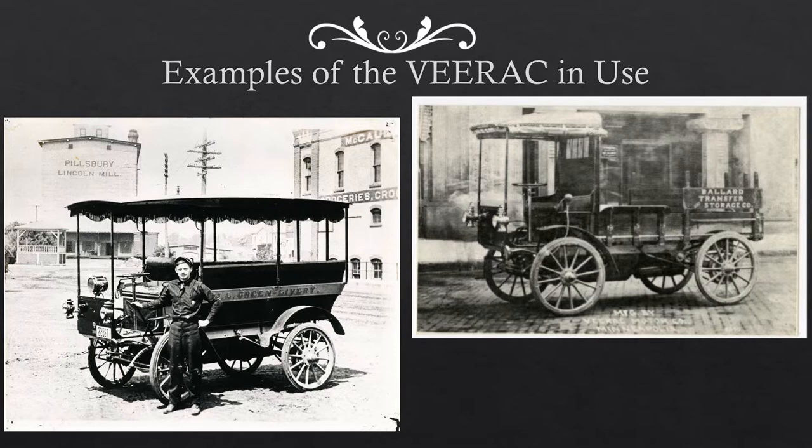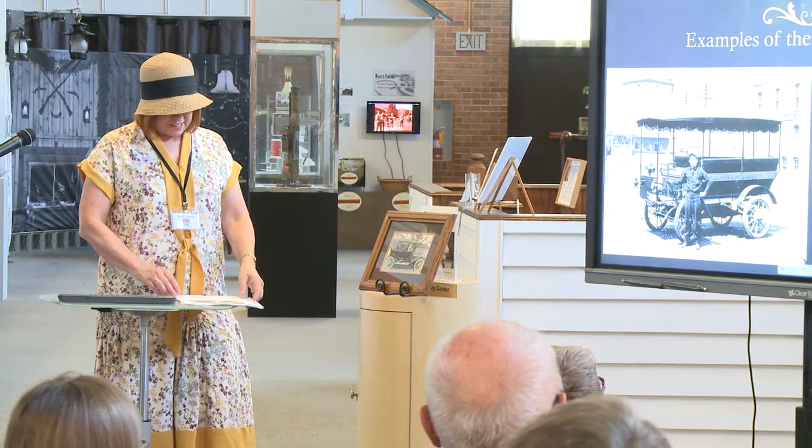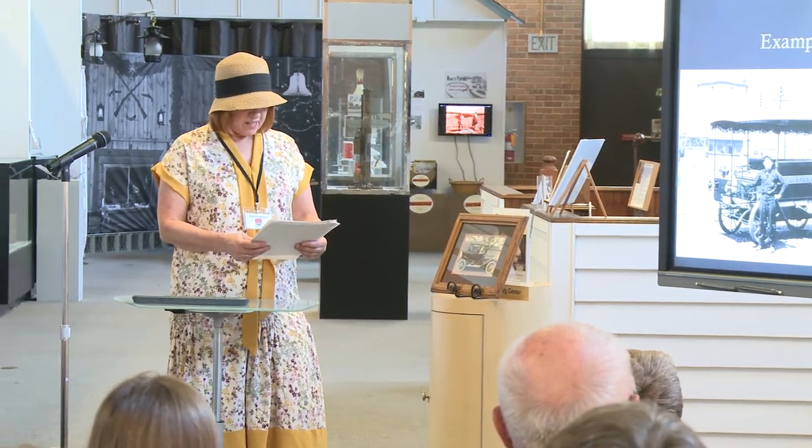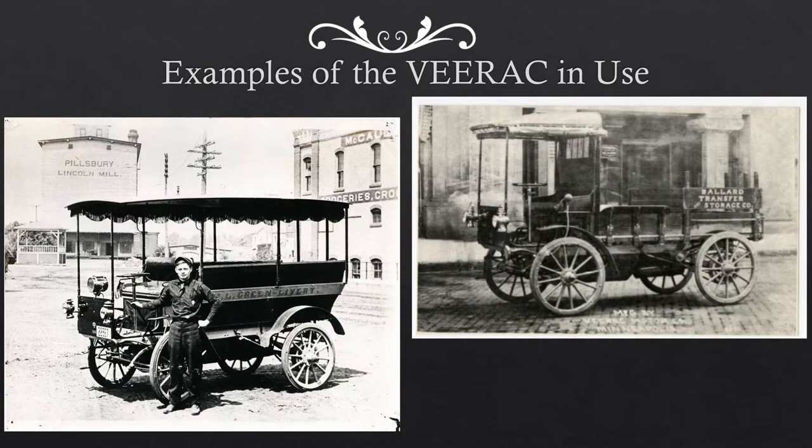That mill was, interestingly, right where the city hall currently is. And it was in operation from 1880 to 1933. It was built in 1880 as the Lincoln Mill. Then it was destroyed in the Great Fire of 1884, which some of you heard about on the ghost tour this morning. But it was rebuilt immediately in 1885 and eventually merged with Pillsbury. So that's why it's called the Pillsbury Lincoln Mill. I thought that was an interesting picture.